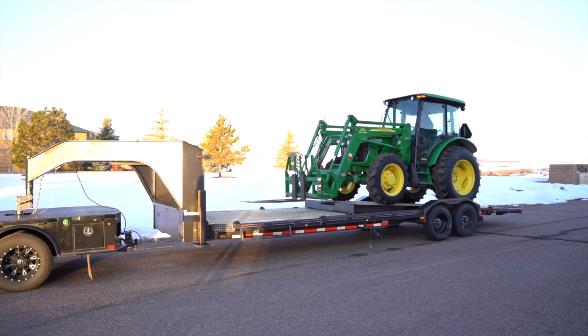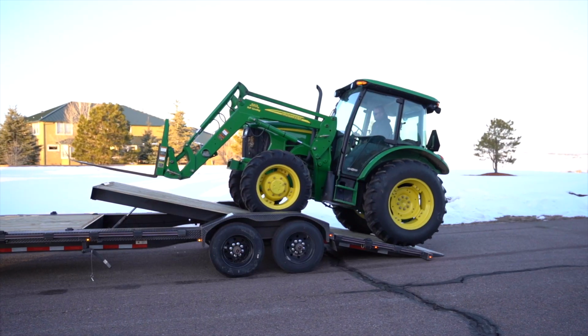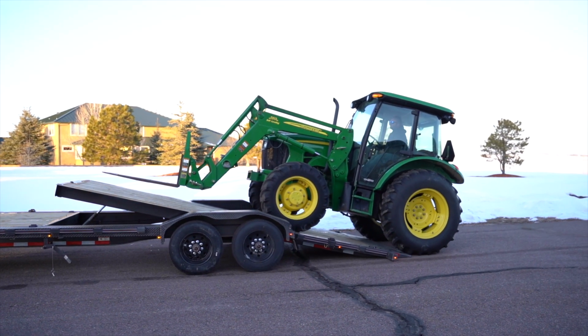Short-lived on that, we went with another Diamond C tilt deck trailer, and haven't had to make a change since then.